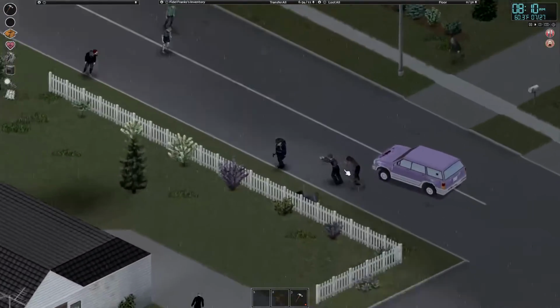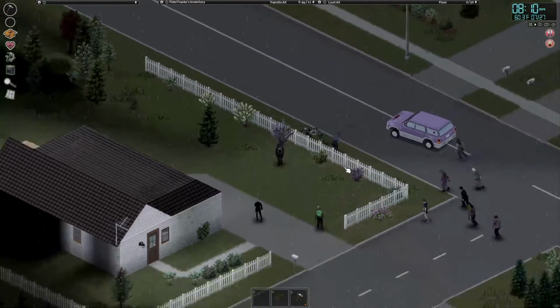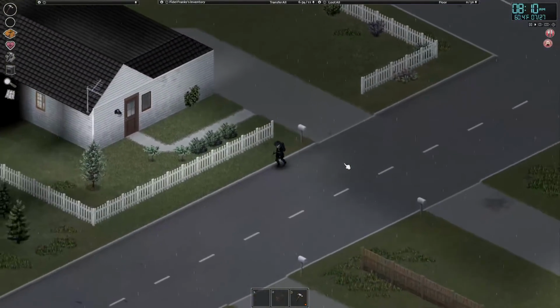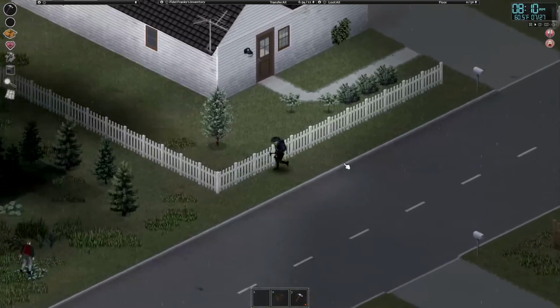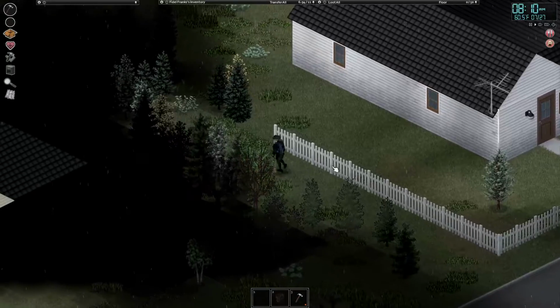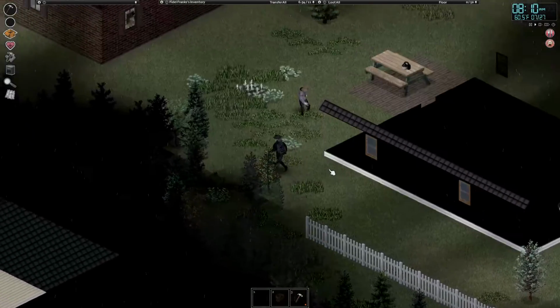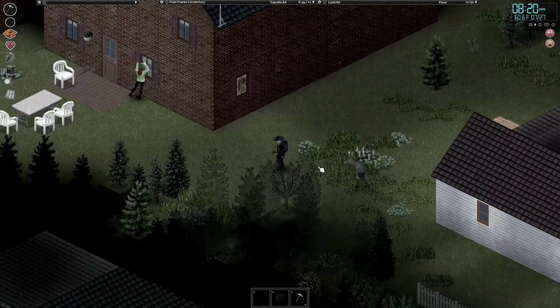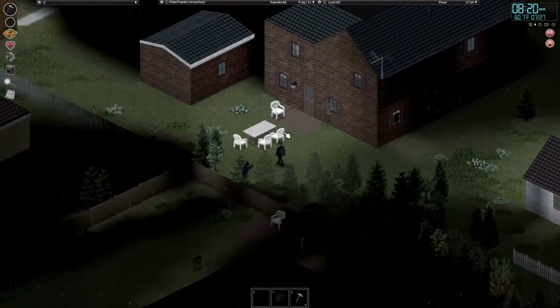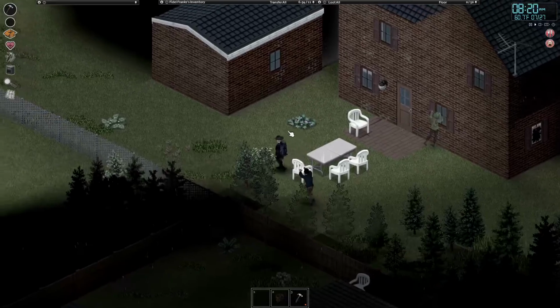Oh no! That car was junk. We're getting out of here. We're just running. We'll get some distance and we'll find a safe house.